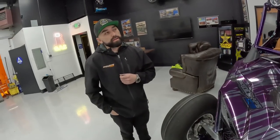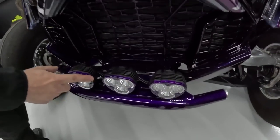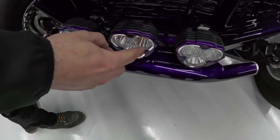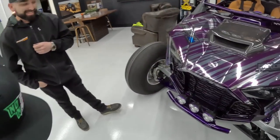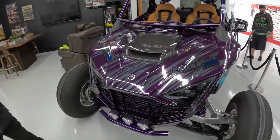What else you want to cover on this? What else? Get back to the KC lights since we're talking about it. All the KC lights, we had all the bezels powder coated, so everything's matte to match. The inside's actually chromed here. Can't really see it crazy, but all little details. Chrome and purple, I see it. Super fancy.